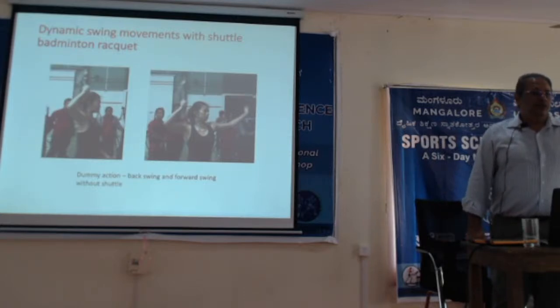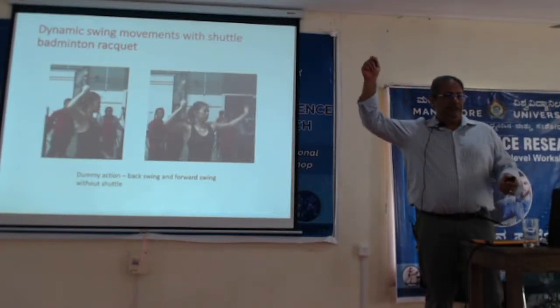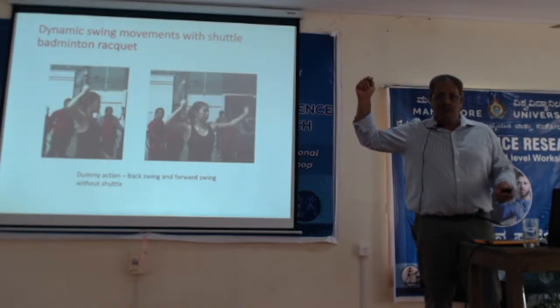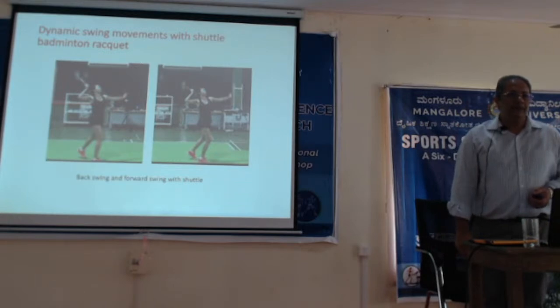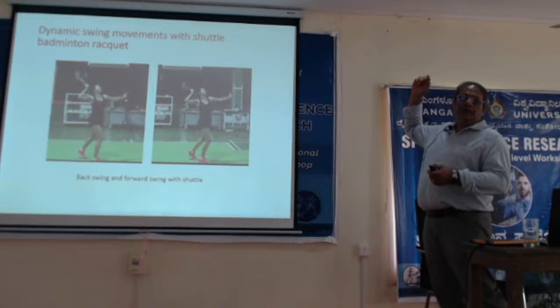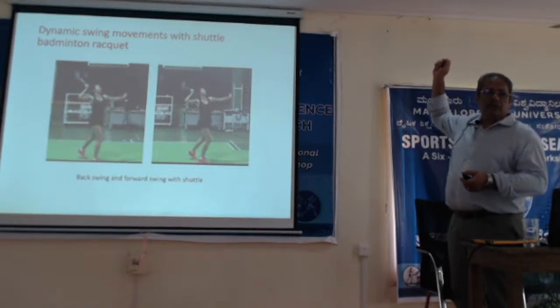Okay, the posture of the body is erect. When you want to take the backswing, if the muscles in the back need to contract, you have to apply force backward. You see the next picture. What is the posture of the body? Leaning backward.